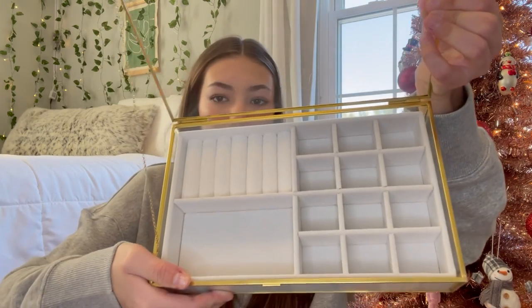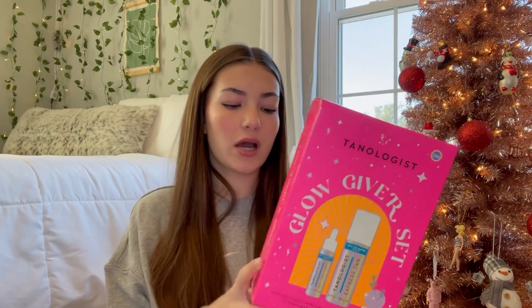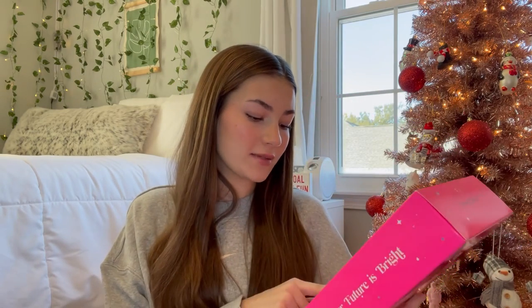And they got me this little gold glass jewelry case. There we go. It has storage for everything in there, and it's really, really pretty and dainty. And they got me this Tanologist gift set. So it has the face and body drops and the self-tan water.